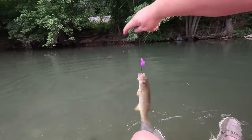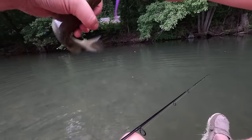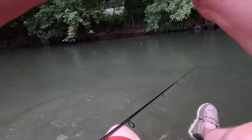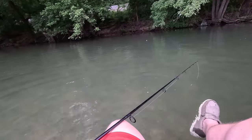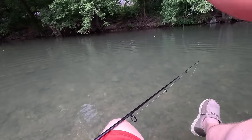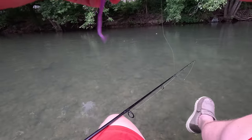Another river smallie on the pink fluke. They're liking this little thing. It's a fun bite too. They're just smacking it and running off with it. It's so much fun coming out here on these rivers and fishing. It's just so beautiful and nice out here. And the fish just love to eat. They're hyped up.